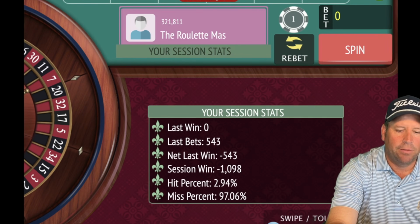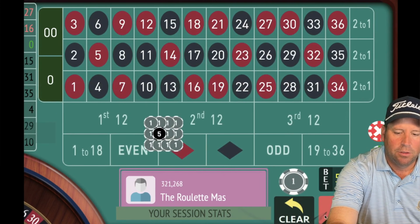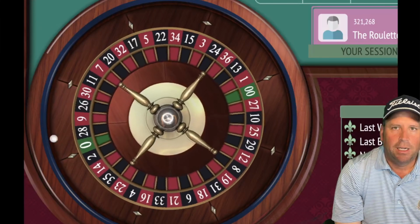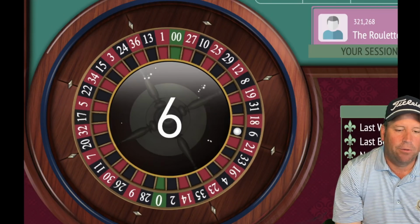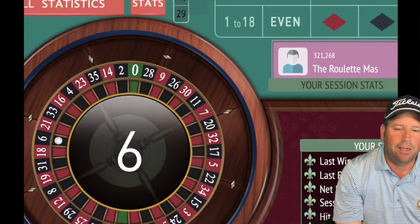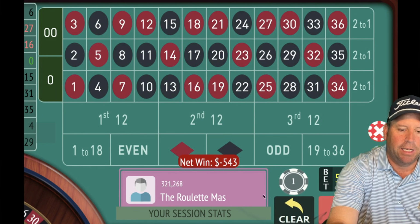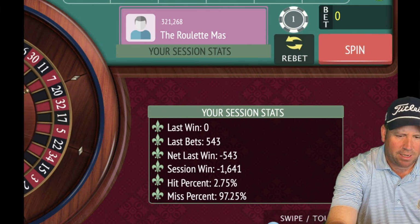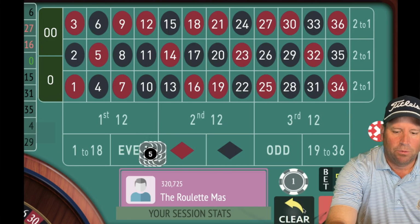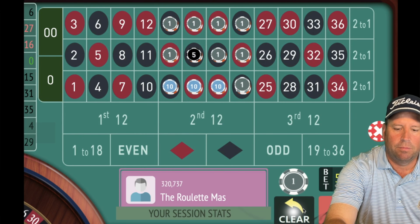Okay, we don't have enough, so we're just going to stay at that level at 543. But if I had stopped playing earlier, you wouldn't have got to see what would happen if you had really bad numbers like I'm having now. And this just proves to you that any system can lose with really poor luck. Right now we only have, looks like about 350 bucks left. So we have to back that up. Let's do that.